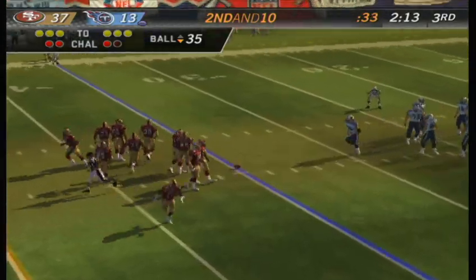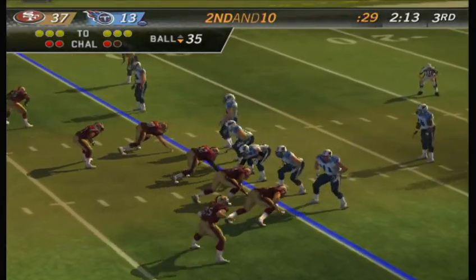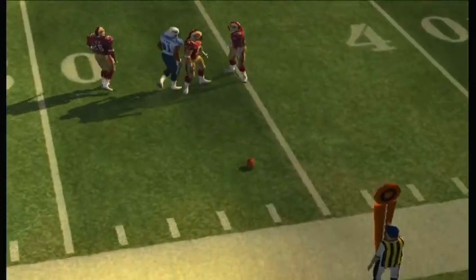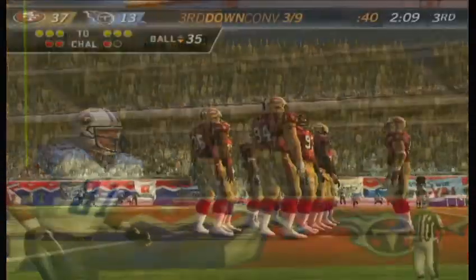Second and 10. Ball on the 35-yard line. Out of the gun. Throws it. He couldn't control it. Jones was his intended target. The intended receiver on the play.